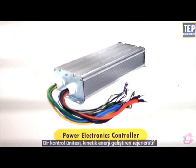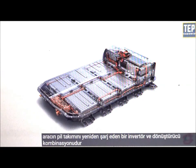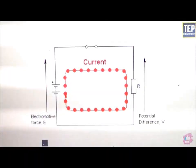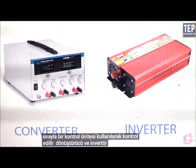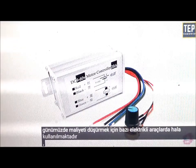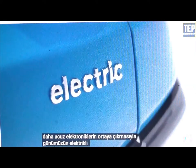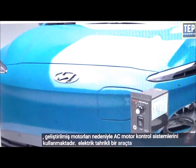A controller unit is an inverter and converter combination that recharges the battery pack of an electric vehicle during regenerative braking, which develops kinetic energy. The flow of energy from the battery is controlled using a controller unit in tandem with the converter and inverter combinations. The DC motor controller system is still used today on some electric vehicles to keep the cost down. However, with the advent of better and less expensive electronics, many of today's electric vehicles are using AC motor controller systems because of their improved motor efficiency and lighter weight.